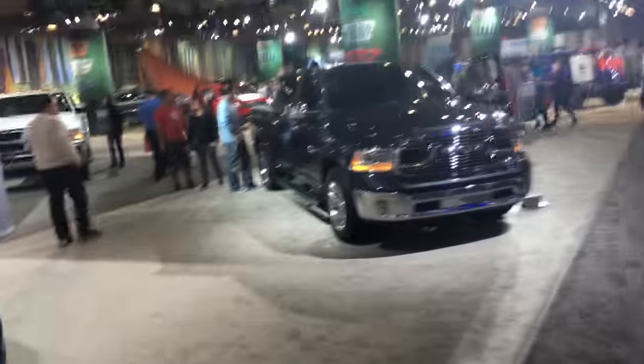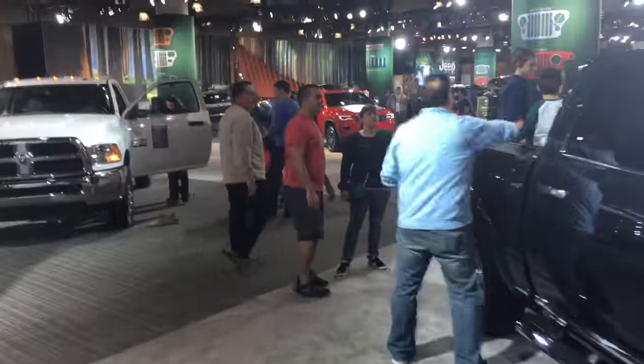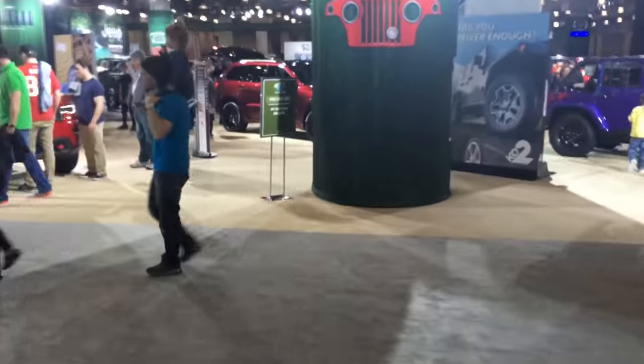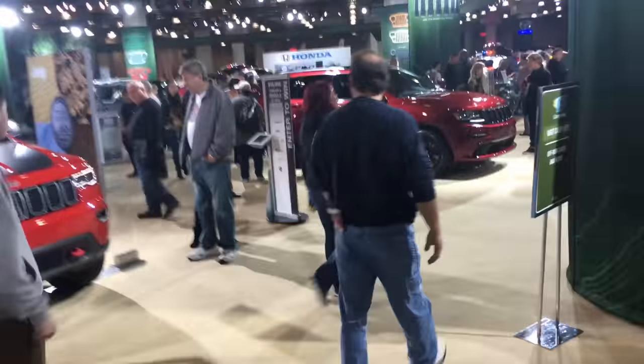Here it is. There it is, right there. Oh, but that's it. That's the new Trailhawk Jeep. So I can take a look at the Trailhawk. And I think that's the Jeep. Yeah, there it is. That's the Jeep SRT. It's a shame that they didn't put all the SRT stuff together.